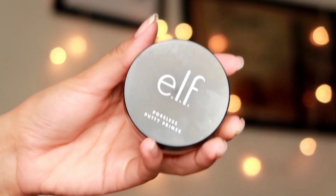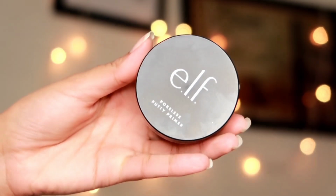Now let's move on to the primer, and for that I'm using this elf poreless putty primer. If you don't have any issue with your skin, you can actually skip the primer. I am using this primer in particular because I need to work with my pores. The reason I'm using this one is that it is going to help me with the pore issue, and at the same time it is a really nice moisturizing primer.